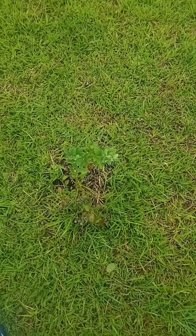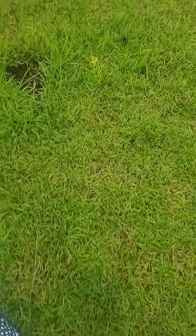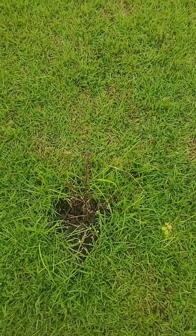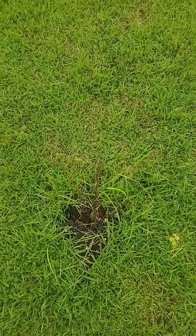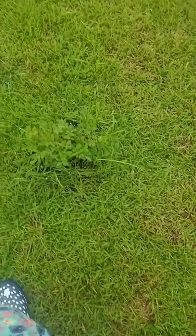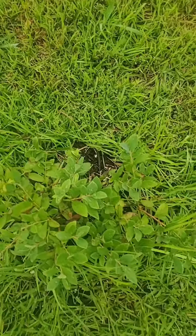Here's some of my blueberry plants. I need to sprinkle acidifier on them. This one, I caught my local dog urinating on it. Never seen the dog before, so unfortunately it didn't make it. This one's doing pretty good though. Look at that.